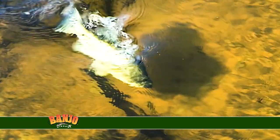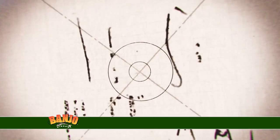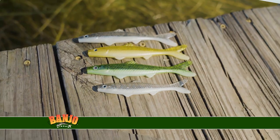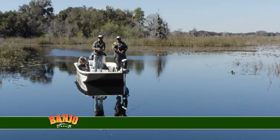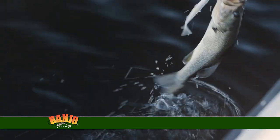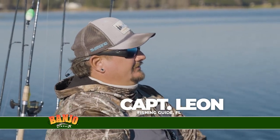When we decided to bring back the banjo minnow, it was extremely important to us to keep the integrity of the original banjo minnow. Most importantly, how it swims and its lifelike appearance. But also, it's been 25 years since the original banjo lure was introduced. We spent over 2 years designing and refining its appearance and testing on the water with professional guides. And most importantly, fishermen who still use the banjo minnow today. Now we can go out there and make sure our clients catch fish. It's gonna change the game, definitely.